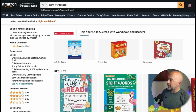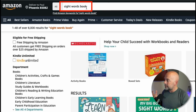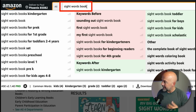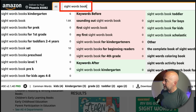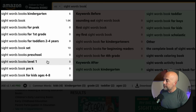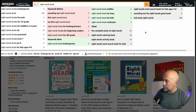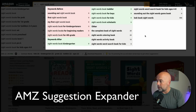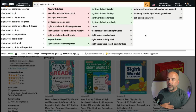Now, what is a keyword? Well, it's just the search term that customers enter into the search bar on Amazon when they're looking for a product to buy. In this case, sight words book. And you can see here that Amazon actually gives all these other suggestions, which are also search terms, which we call keywords. And I've also got a free plugin installed called AMZ Suggestion Expander, which gives us all these other keywords here. So what I normally do is take each of these words, put them into the search bar and look at the number of search results, because it will vary for each search term.